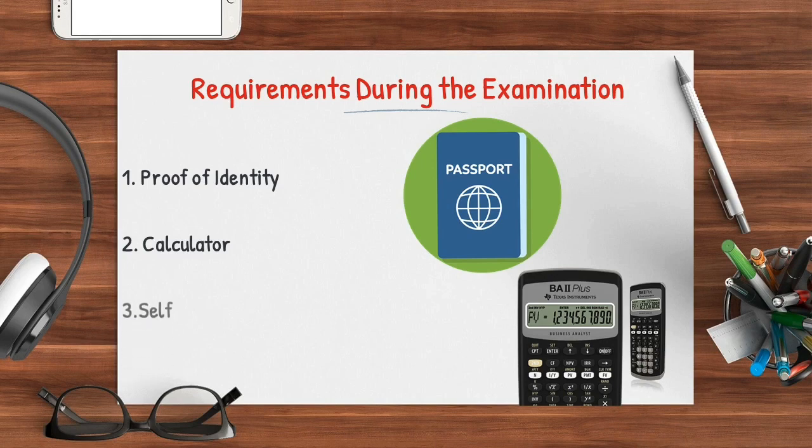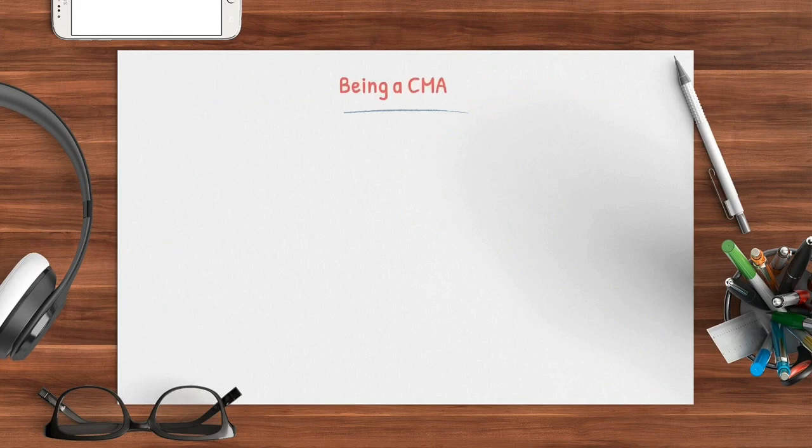And lastly, yourself. When you've come this far, don't let fear eat you up. Focus and be confident with yourself. Once you have passed both parts of the exam and obtained the eligibility requirements, you are now a CMA holder. Isn't it amazing? Now you need to apply for your CMA certification and send your application directly to IMA.